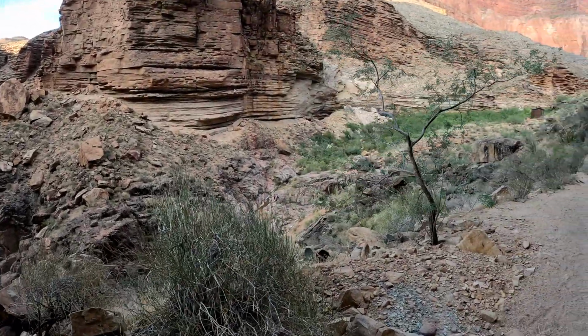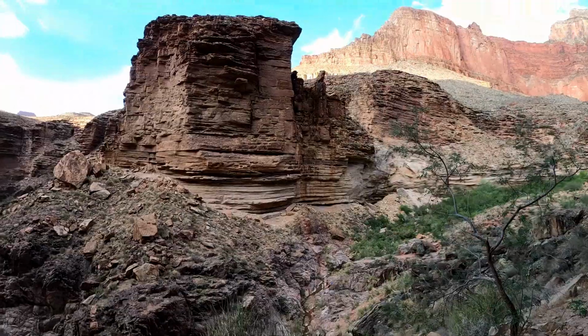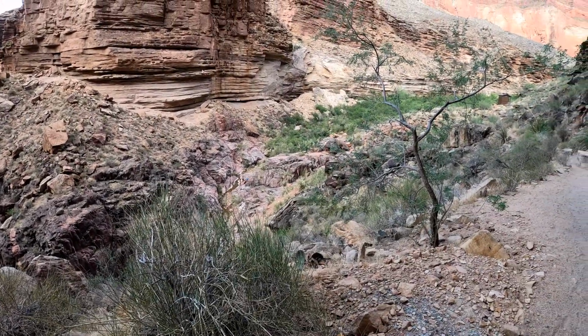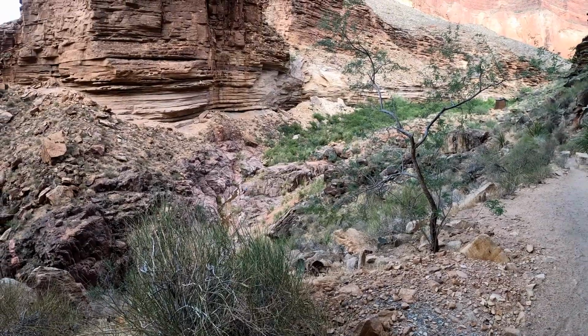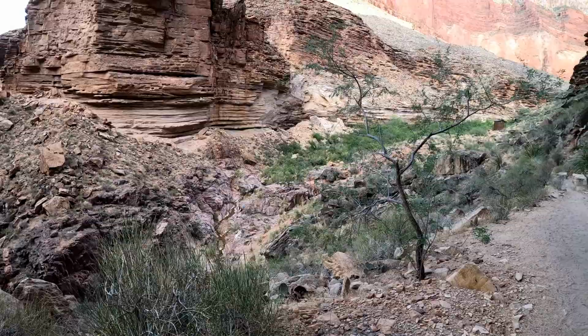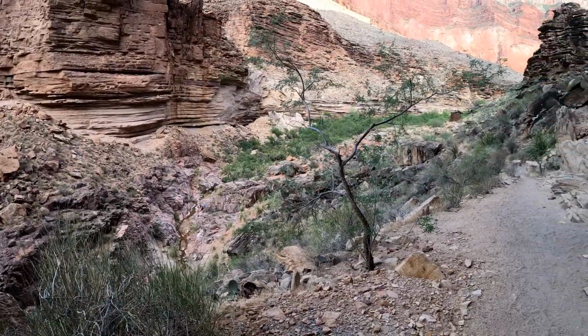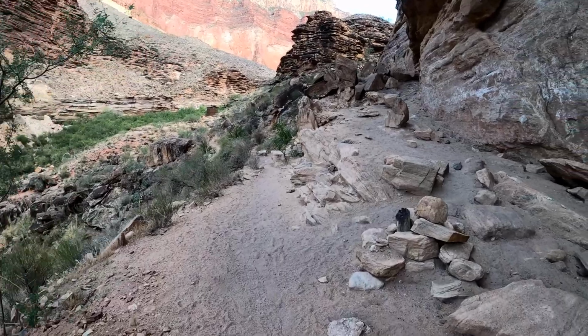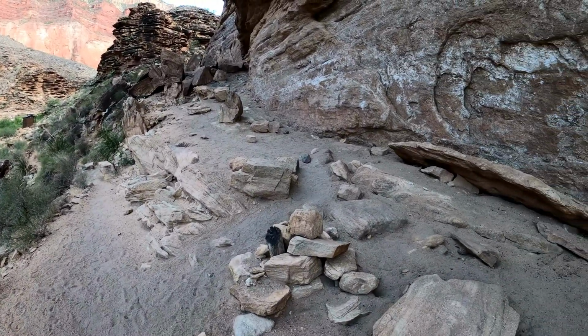If you take a look down there, there's some pools that are a little bit bigger. I went and got a little bit more water in one of them and cooled off this afternoon. We did go down to the river, but after hiking back up, it was pretty warm again.